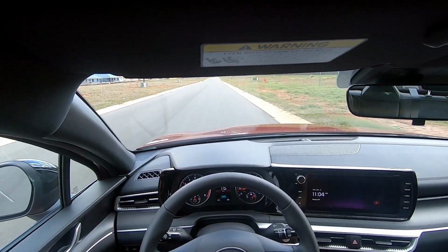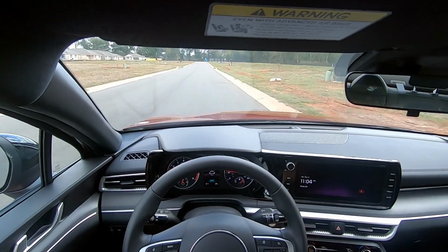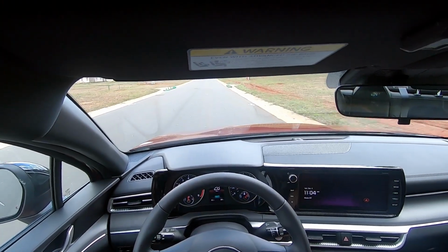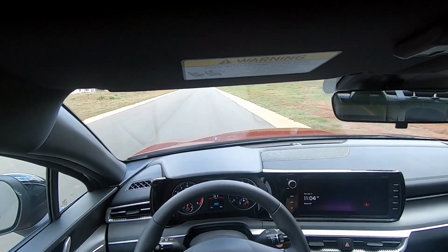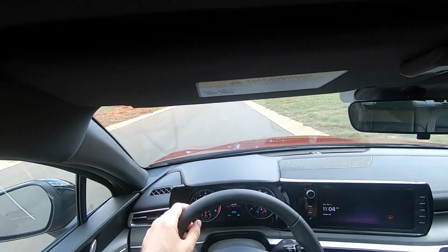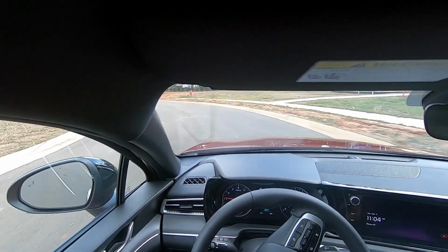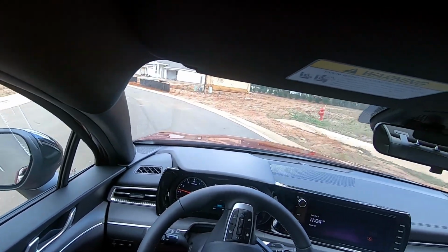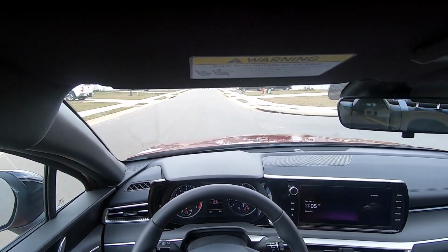So, like I was saying before, 1.6 liter 4-cylinder turbo, 180 horsepower, 195 pound-feet of torque. The torque comes at 1500 RPM, so the car has a pretty good get up and go from the bottom. It's not a heavy car. Let's put it on normal mode right now.